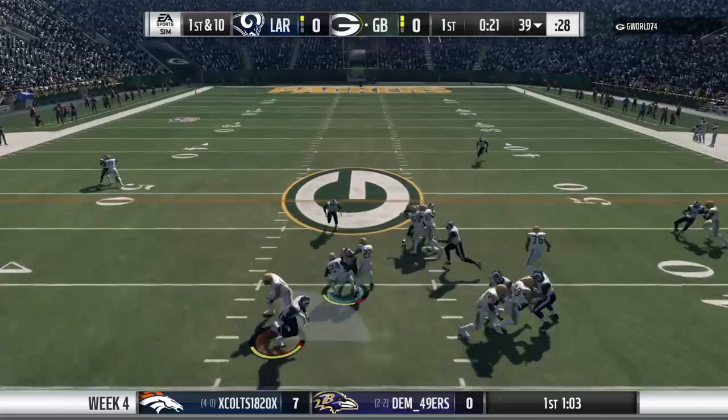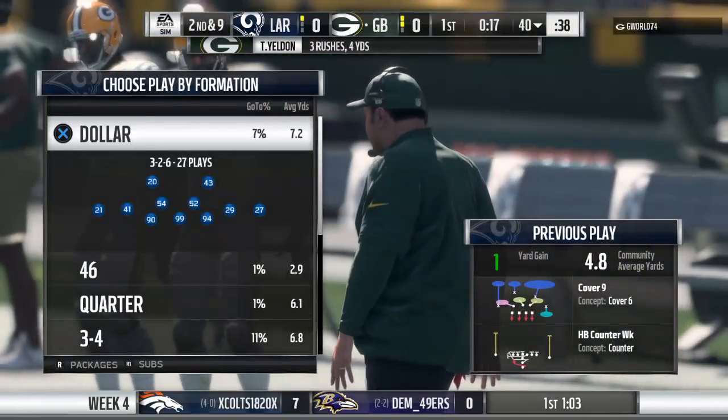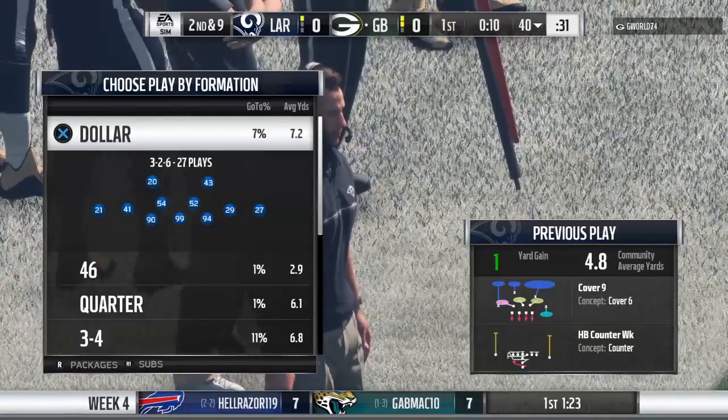They'll start out on the ground. It's T.J. Yeldon. Nowhere to go that time. He maybe got a yard up to the 40. We haven't seen much from him running the football here in this first quarter. No, you're right about that. We haven't seen much of him at all so far.